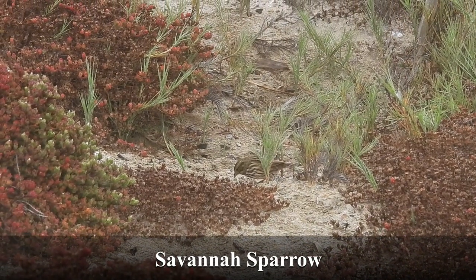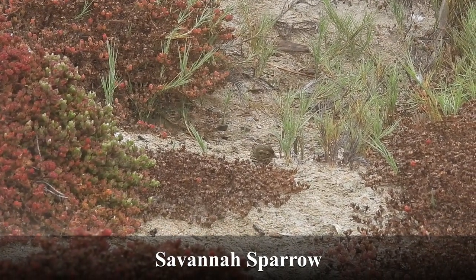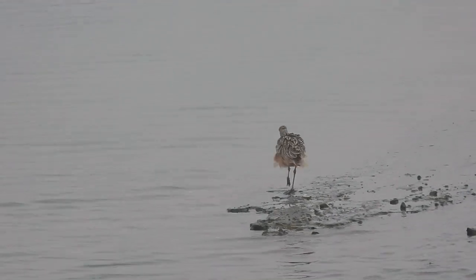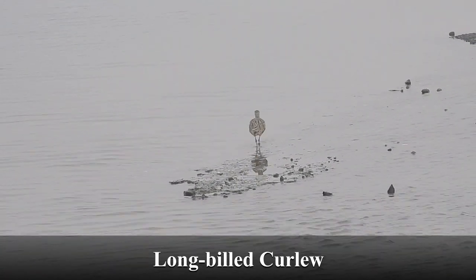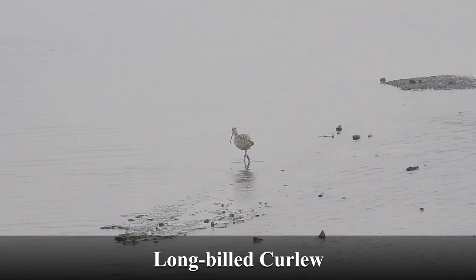Several subspecies of savanna sparrow live in the marsh. I believe this is a Belding's based on its dark color and the amount of streaking. Long-billed curlews are seen here year-round as well, but they are definitely more numerous and easier to see in the winter.